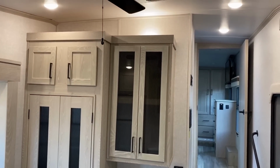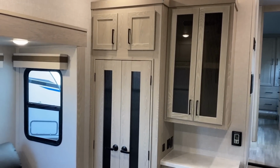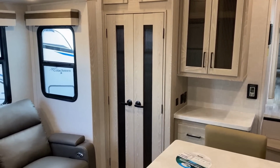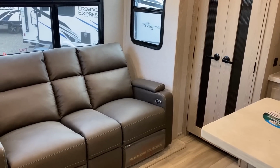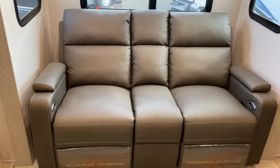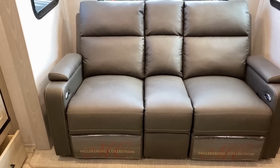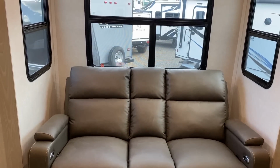Now, I've had some clients tell me that the factory 190 watt roof solar has been enough to offset that refrigerator when boondocking. And I've had some clients tell me that their battery is dead within hours. I think it depends on the kind of sun coverage, where you're camping, what type of batteries you have, you know, what else you're using in the RV. I think there's a lot of differences that potentially go into this.